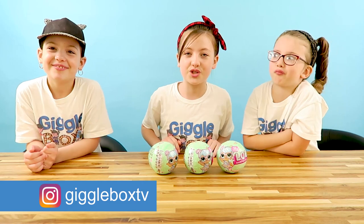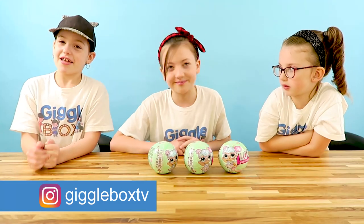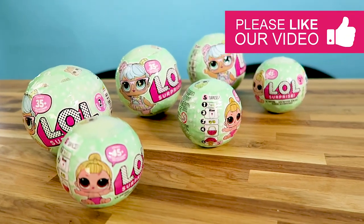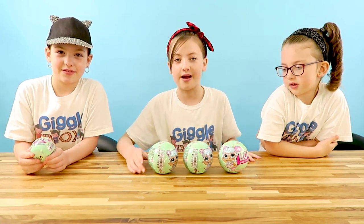In today's episode, we are going to be unboxing these brand new surprise Series 2 LOL dolls. But as an added bonus, we are also unboxing these new LOL little sisters dolls too. Aww, they're so cute. I know. There are 7 layers of fun in these. Each of us will start by unwrapping the first layer.